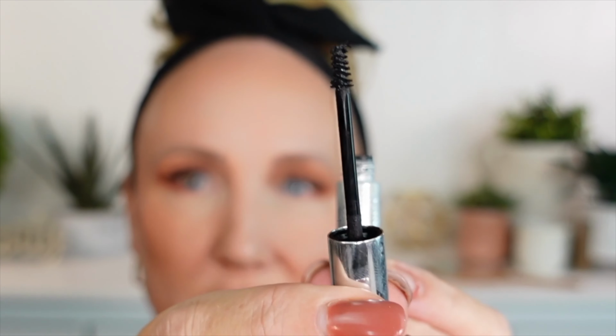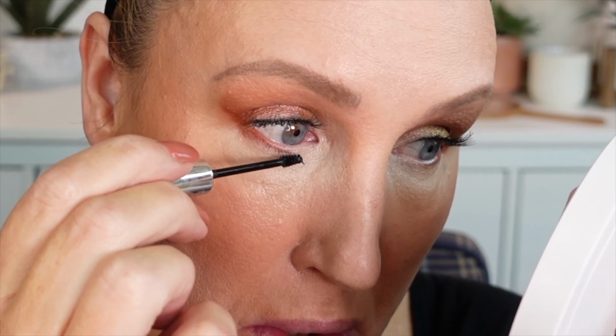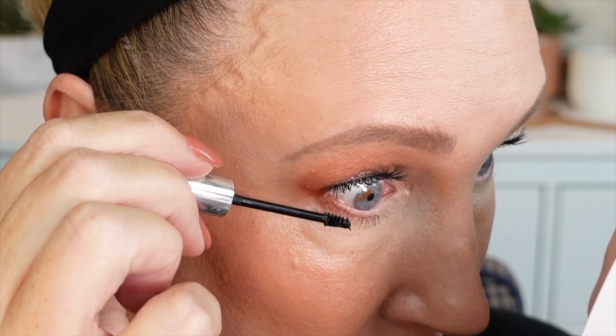All right, you guys, something I stumbled upon, which I think is fantastic for lash deficient people who have really tiny lashes, is this Clinique mascara. Look at how cute and tiny the wand is. It makes getting those lower lashes so easy. And for those of us in our 50s, we don't see well, it does make getting those lower lashes so much easier.